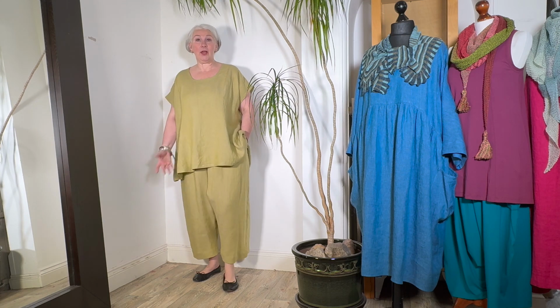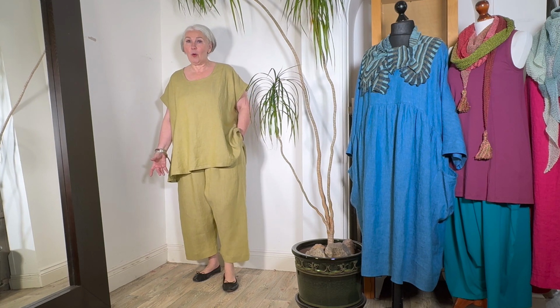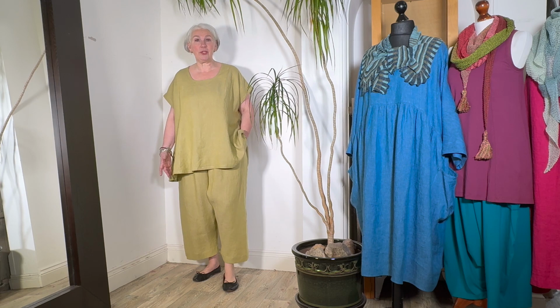Of course, the other colors come in these kind of combinations as well in terms of proportions.